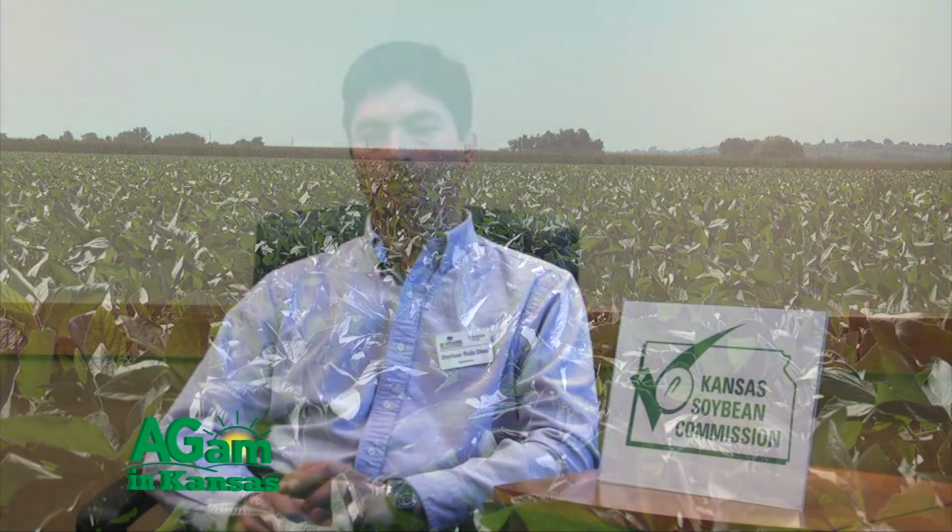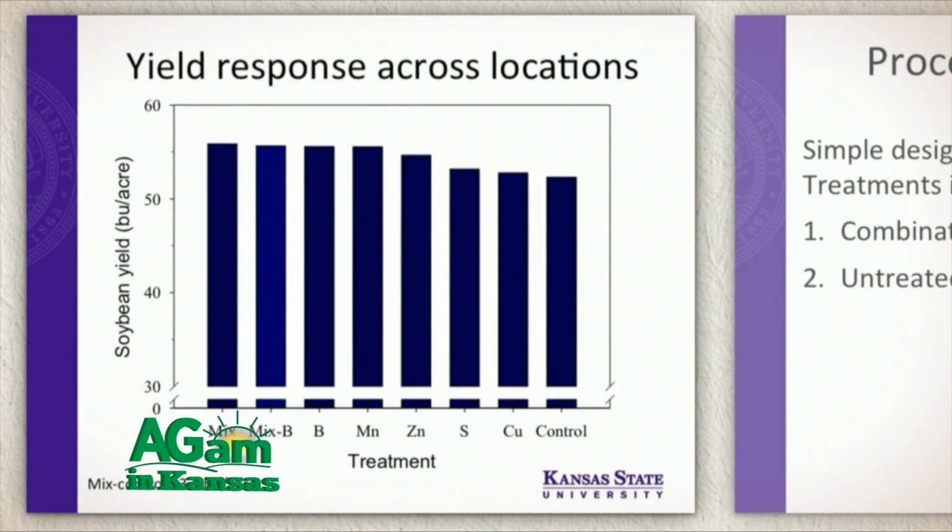We've been seeing a lot of benefit, again, especially in areas where we have very high pH problems. We do see increases easily in the order of 5 to more than 10 bushels per acre in yields. Other aspects that we've also been looking at in those newer grounds in western Kansas is, for example, the use of macronutrients, especially nitrogen.